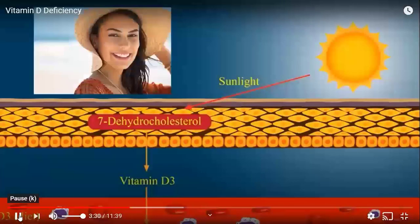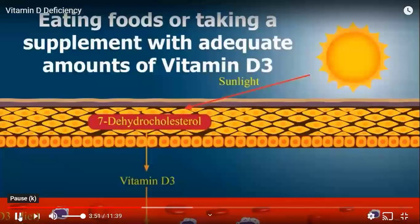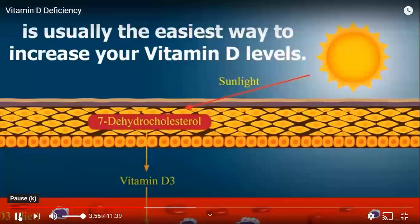Unfortunately, in today's world, we are told to wear sunscreen, a hat, and long clothes to protect ourselves from sunlight and the potential for skin cancer. Plus, the darker the skin color, the less effect sunlight has on stimulating the skin to produce 7-dehydrocholesterol. Eating foods or taking a supplement with adequate amounts of vitamin D3 is usually the easiest way to increase your vitamin D levels.